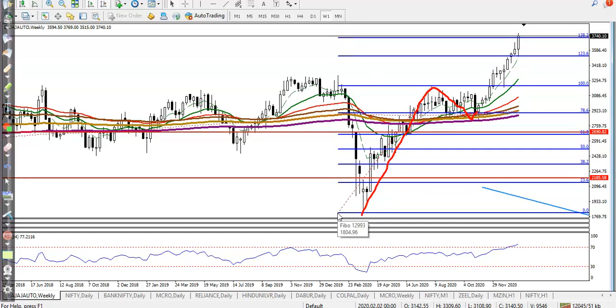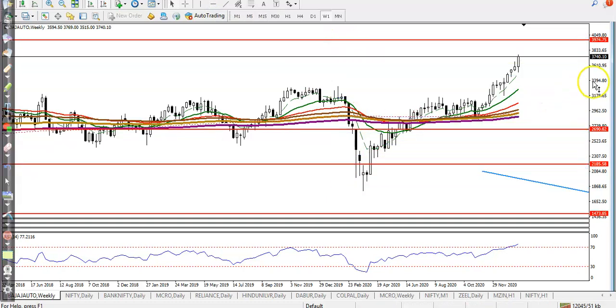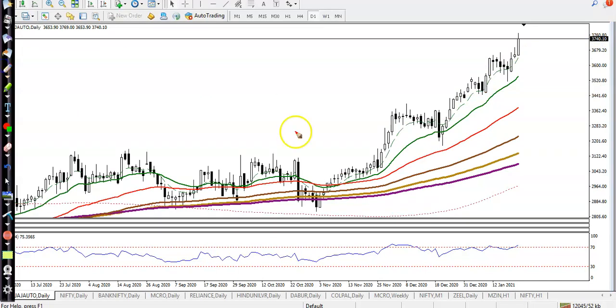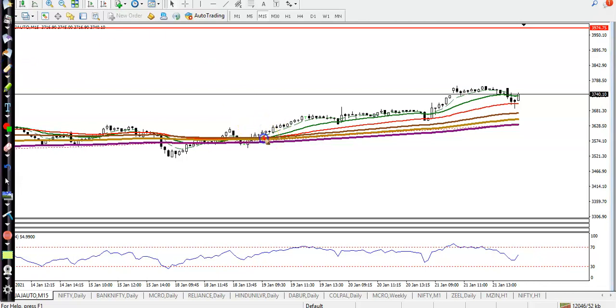Somewhere there. Let me remove here. So 138, next 161% extension, that is our resistance line. Now let's jump to a smaller time frame, like daily, and I can see they are bouncing off the 20 moving average, and we are expecting it will pull back near the 20 moving average. Let's see a small time frame like 15 minutes. They are bouncing off the 50 moving average also. Price is bouncing off 50 and forms a bullish signal. So we are expecting to buy here, and the target will be somewhere there.